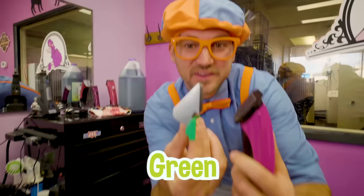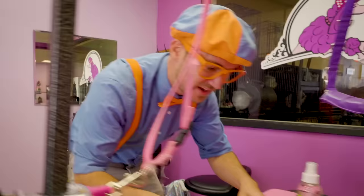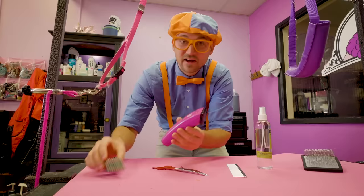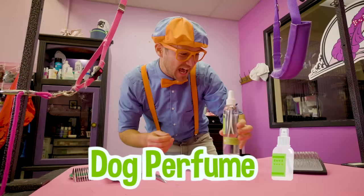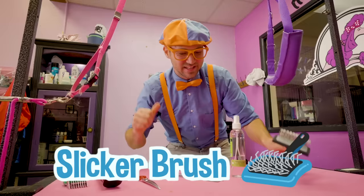All right. I think we have everything we need to cut Lino's hair. All right. So we have clippers, shears, scissors, a comb, some dog perfume, and a slicker brush. There's a lot more things in there that we'll probably use, but for now, this is good. Yeah!